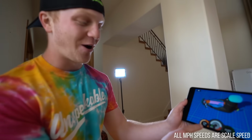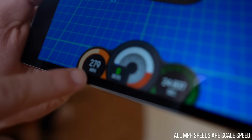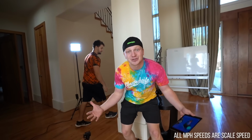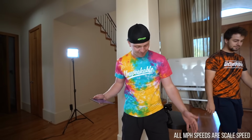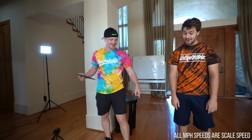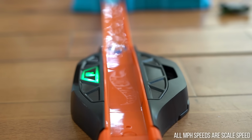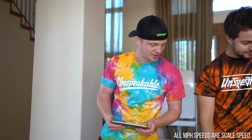Okay. Look at that. On our Hot Wheels ID app, we got 279 miles per hour. That's scale speed. But this is just the first track we've built. We haven't even begun. We have so many more boosters. Oh, yeah. Let's do a couple more runs. Let's see what we can get up to.